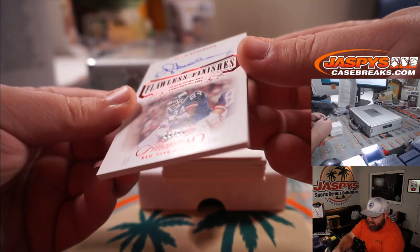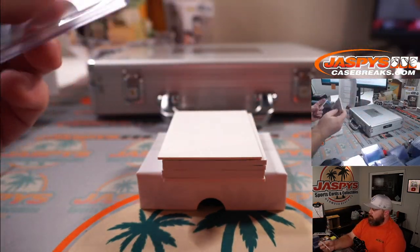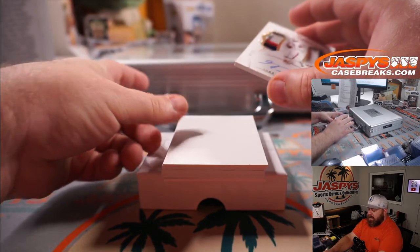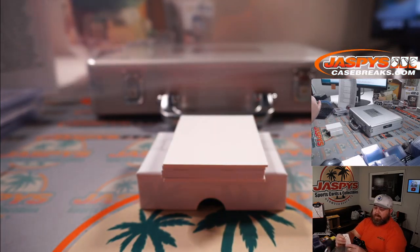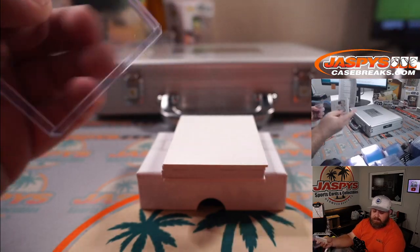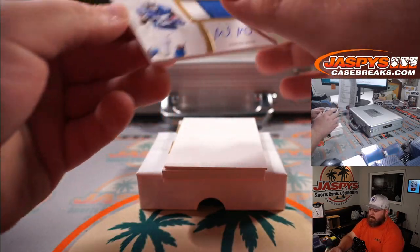We've got Otis Anderson, 11 out of 15 for the Giants. That is Gregory Judkowski. And we got nice 4-color patch on the left, 2-color patch on the right. Gabriel Davis, 2 out of 25 for the Buffalo Bills, which is part of that 9-team random number block. Spot 2, Matthew Shearer. 2 out of 25. Nice 2-color patch again.